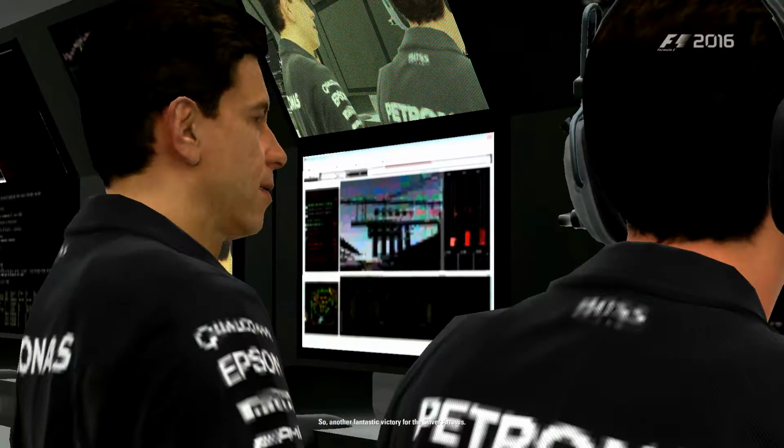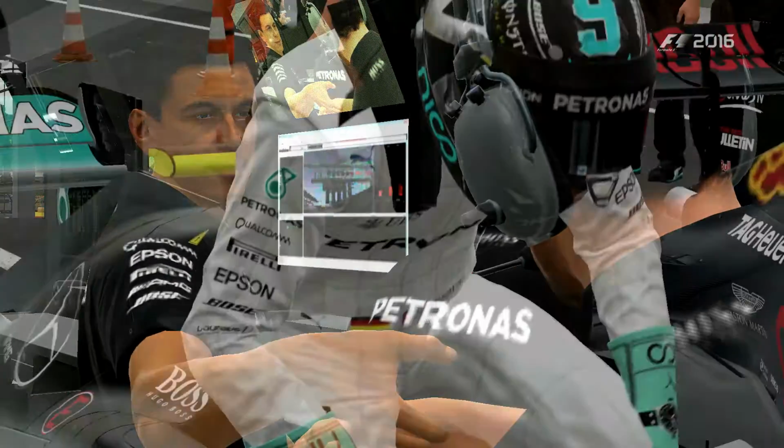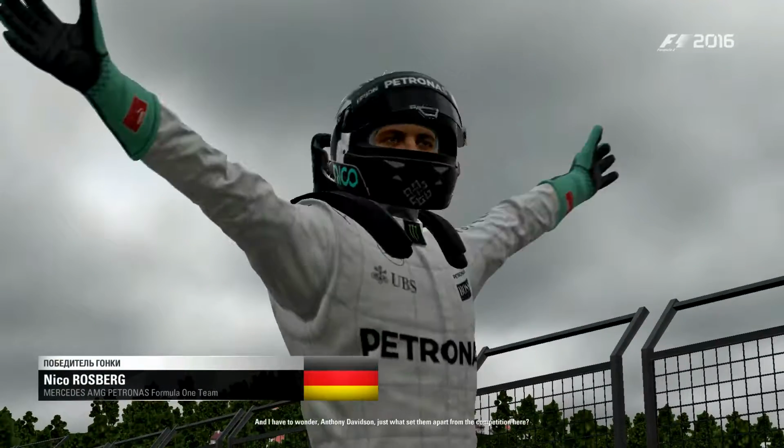So, another fantastic victory for the Silver Arrows. And I have to wonder, Anthony Davidson, just what set them apart from the competition here?